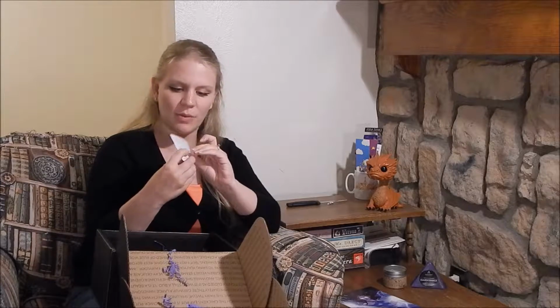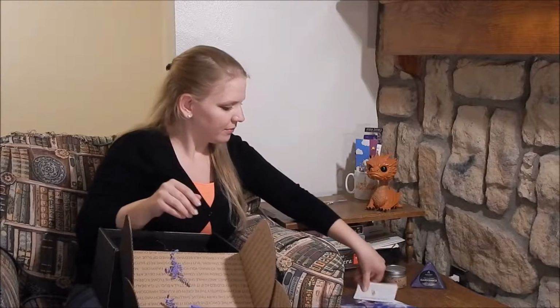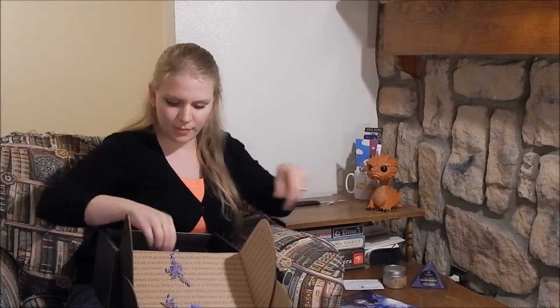Oh, how fun. This is jewelry. It's a necklace in the moment, made exclusively for FairyLoot. It looks like a Hamsa, almost, necklace. Or a bracelet, actually. Probably a bracelet. These are sticky notes. They're potion sticky notes. Those are really cute.